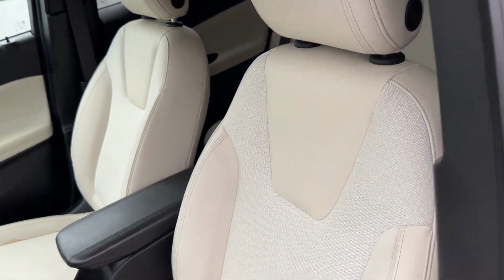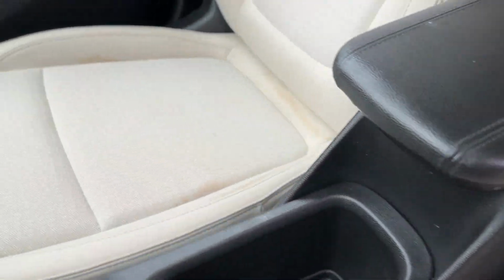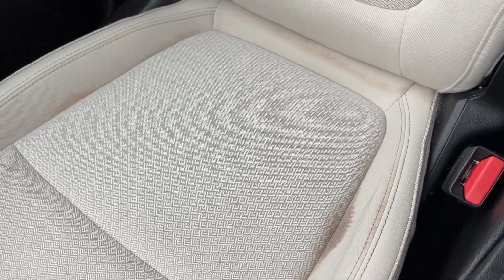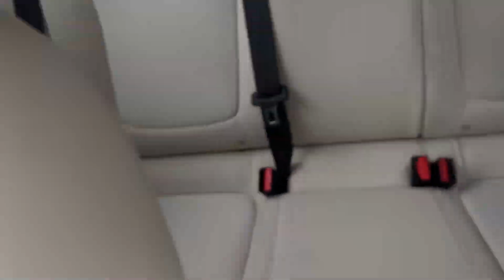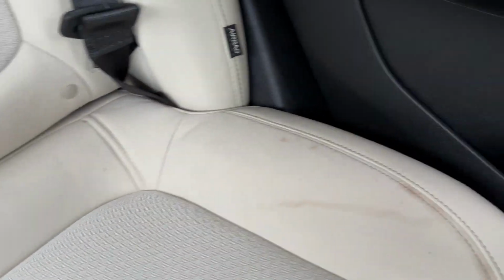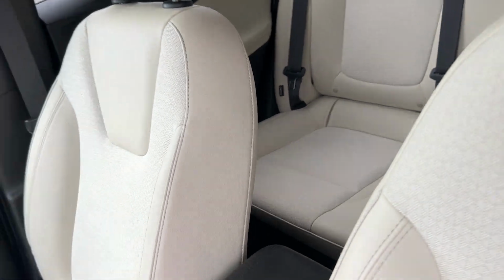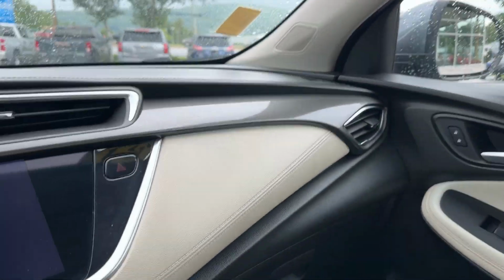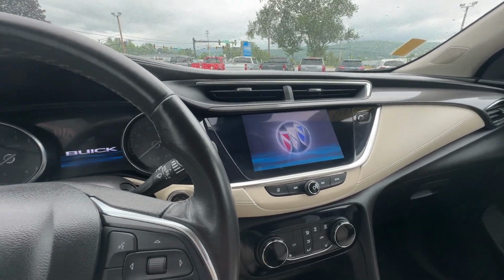There's the interior there. I will note that there's some staining on the passenger seat. I'm going to take a look and see if that can be steam cleaned out. And there's some staining here on the rear seat. Again, doesn't affect safety or drivability, but it is something to note. And I love the two-tone on the dash and the welcome animations that you get with the Buick Encore GX.